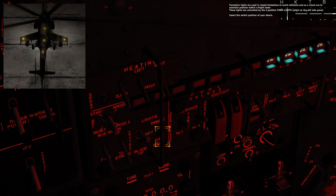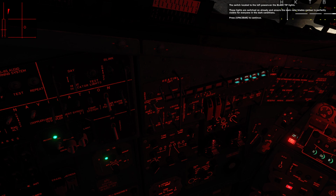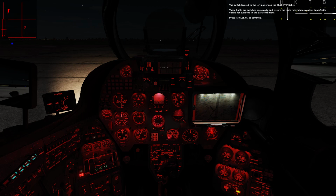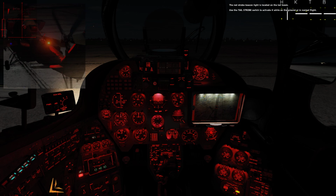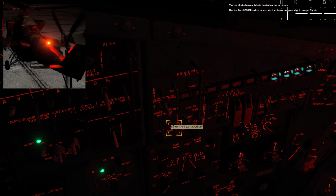Turning on formation lights. The red strobe beacon light is located on the tail. Initiating strobe.